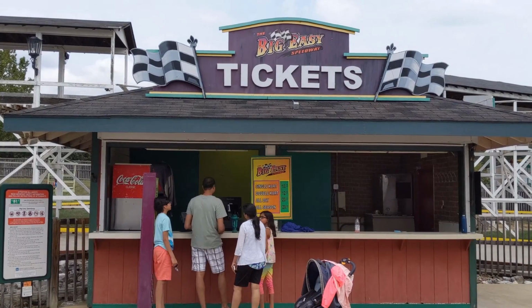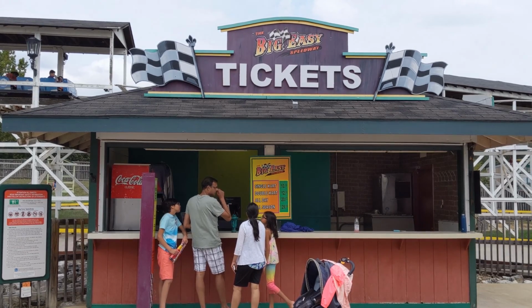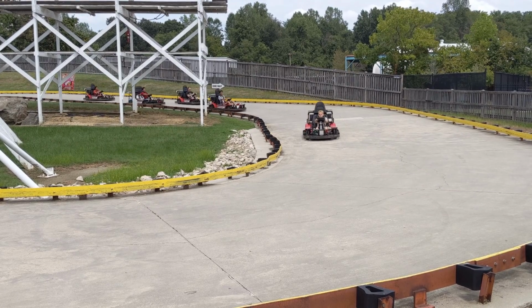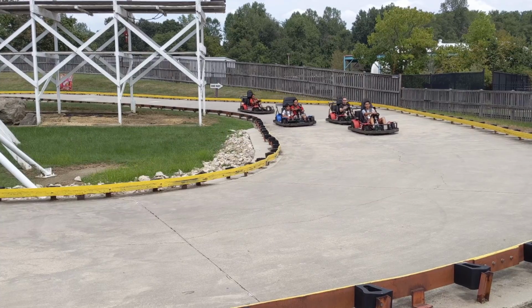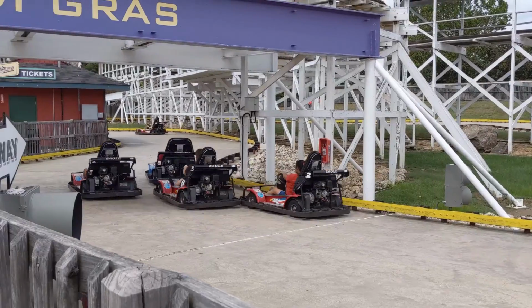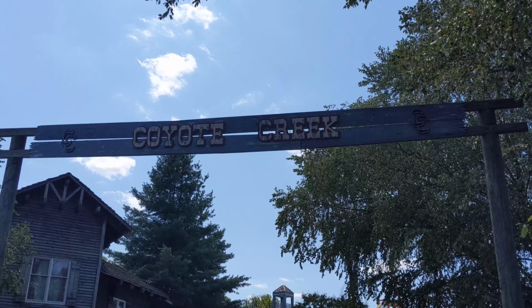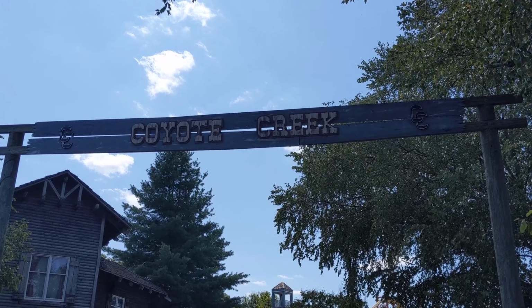The last ride in this area is one of the only ones you need to pay extra for, Big Easy Speedway. It's pretty much a standard go-kart track where you race other people under the tracks of the Wild One. So the one nice thing is that there usually aren't very long lines, since most people just stick to all the free rides. The last neighborhood I'll show you in this video is Coyote Creek.